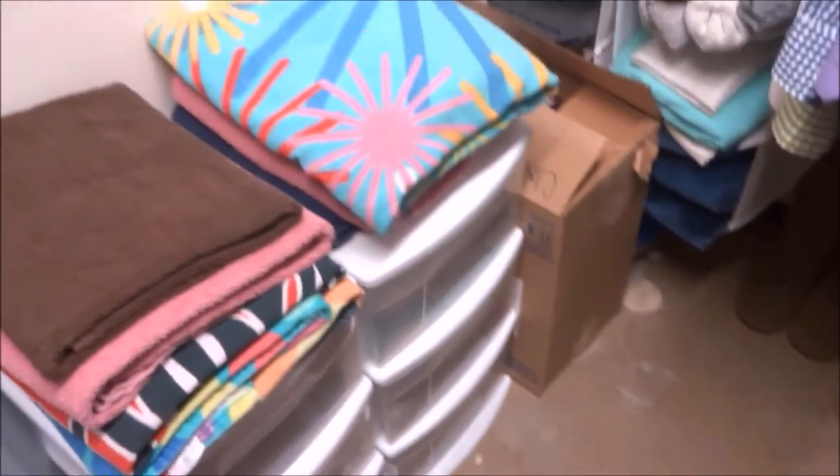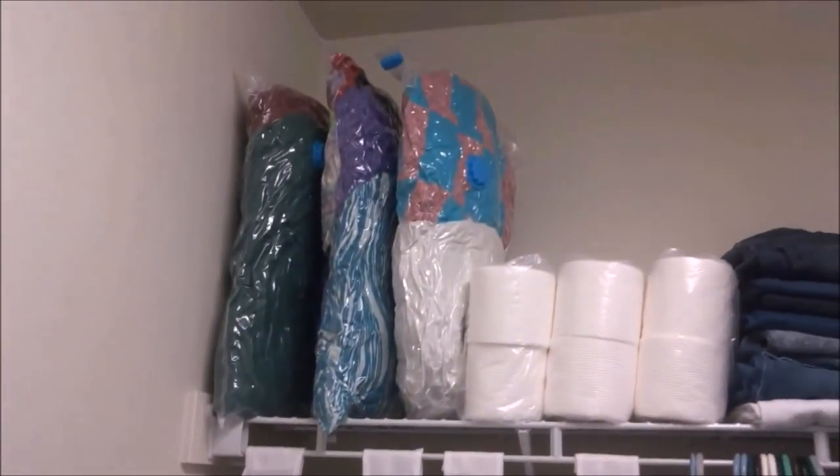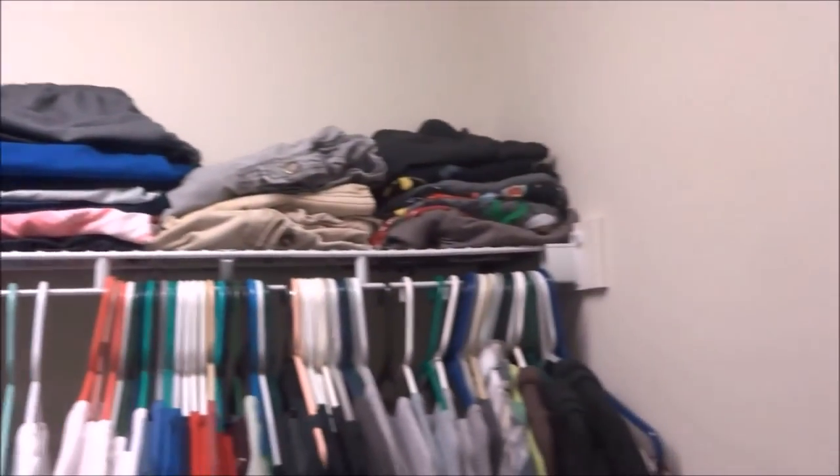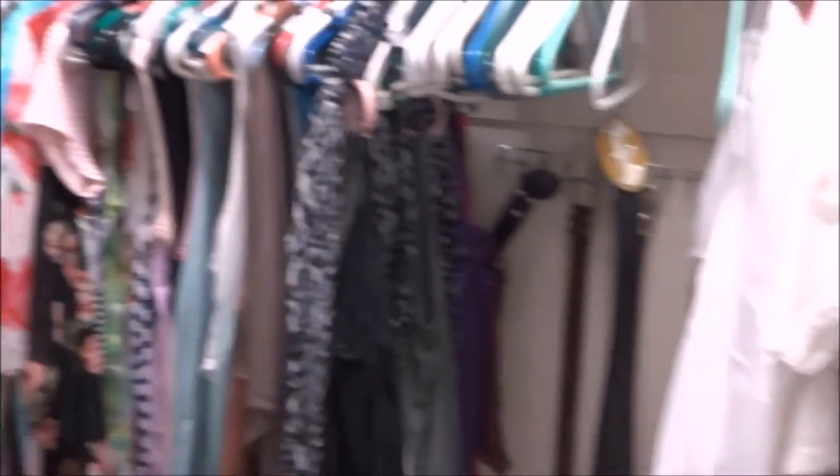This took me pretty much most of the day to do, but I'm so happy. It looks so much better now. Everything is so much more organized. I wish I did have a shoe rack to get the shoes up off the ground, but for now I think this looks really nice.